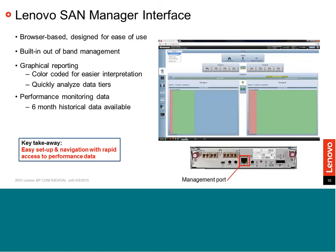So it's an easy to use, simple and intuitive interface. All you need to do is open your browser and point to the IP address of one of the controllers. So no need to install or download any plugins, etc. And it also has a command line interface as well. It gives you color-coded interpretation for your SSD drives and SAS drives, as well as nearline SAS drives. And you can also do performance monitoring with up to 6 months of historical data. And connecting to these controllers, you see that there is an Ethernet RJ45 management port, so you have to have these connected to the network switch, and then you will be able to access it remotely.